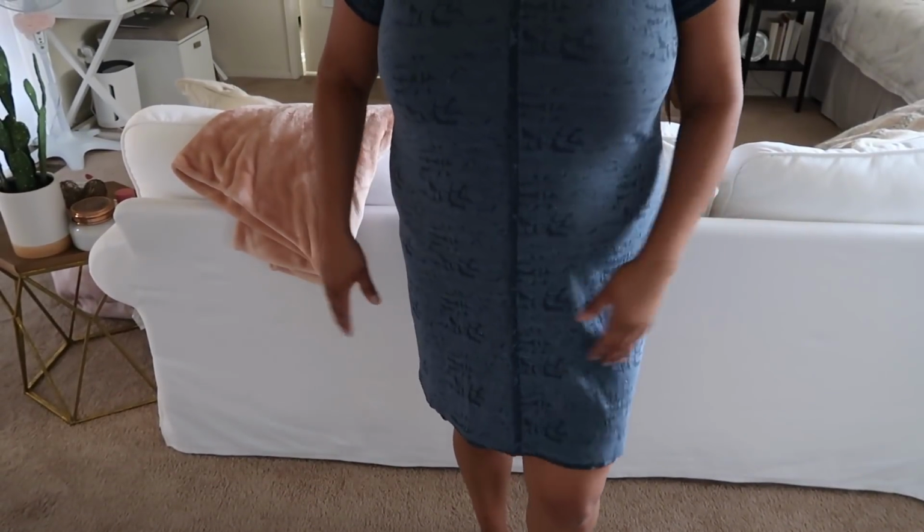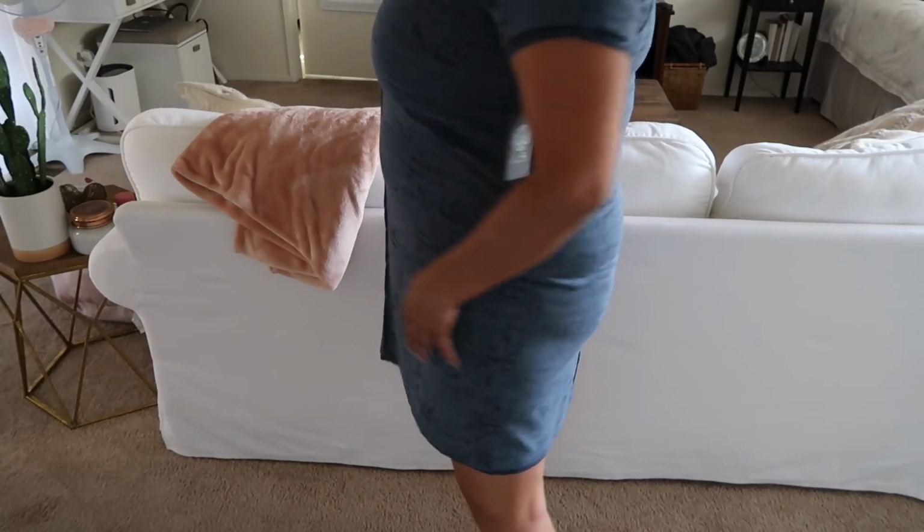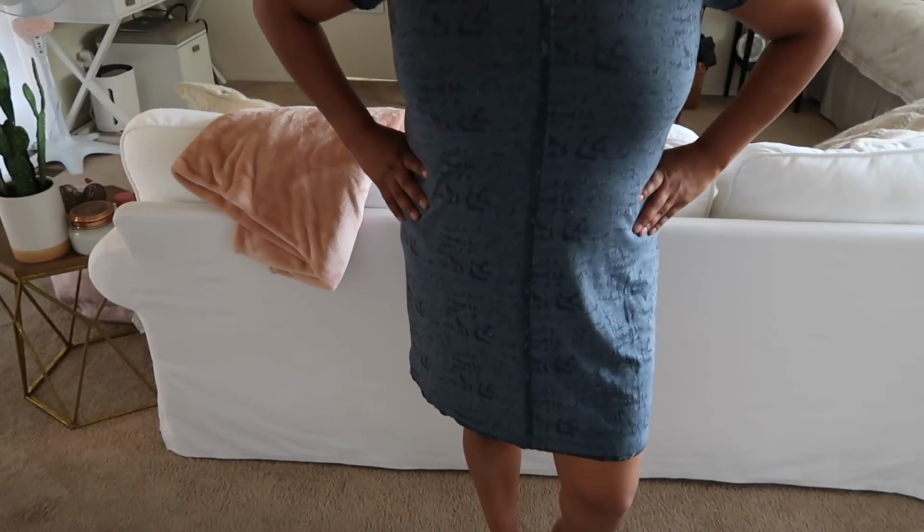So next we have this one. I think it's a Vince Camuto. I thought it'd be more flattering, but it's not really. I don't know, I had high hopes. I just don't feel like it really does anything for my shape. I literally thought this would be the winner, but I'm not in love with it. So let's move on to the next.